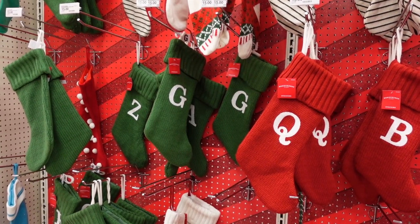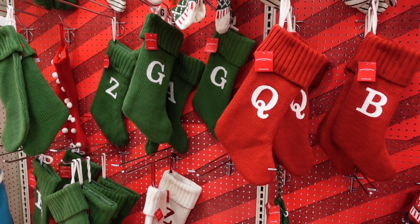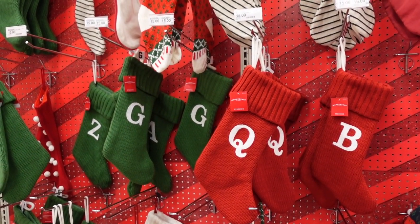So I want to get some new stockings for everyone. They're out of a lot of the letters. They have A, there's no V, and there's no M. So I just picked some different ones. So I'll show you guys later.